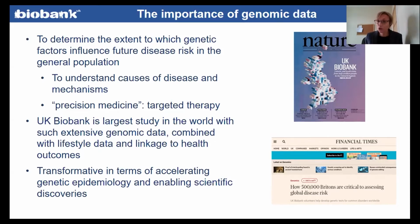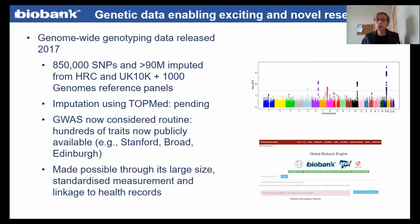And I think it's true to say it really has been transformative so far in terms of accelerating the use of genetic data in public health research and enabling scientific discoveries. So the genome-wide genotyping data was released in 2017.